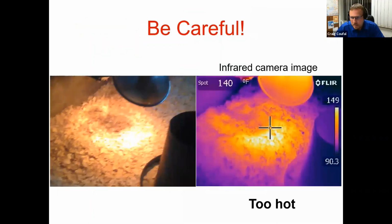Do be careful with heat lamps, though. Almost every year we hear of someone who burns their barn down because the heat lamp caught the litter on fire. You can see here with this thermal imaging camera picture on the right side, the spot at the little crosshairs is 140 degrees Fahrenheit. That heat lamp is way too close to that litter. You typically want to keep the heat lamp about 20 to 24 inches from the litter. I think in this picture, this one was about 12 or 14 inches from the litter, and that's way too close. That litter is way too hot, and if it gets too hot, it can spontaneously combust. So do be careful about heat lamps.